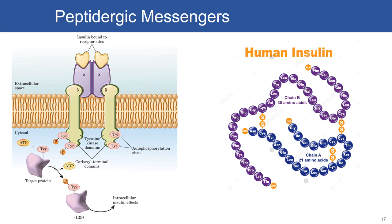Peptidergic messengers, usually this is something like insulin. This is insulin, something like GLUT4, where you're going to have insulin bound to that molecule, and then we have some kind of second messenger system. Usually it's associated with a phosphorylation event, an autophosphorylation. You have tyrosine kinase domains. They're going to autophosphorylate. That's going to send down a second messenger. And again, we'll cover this in biosignaling quite extensively. In fact, we'll probably talk specifically about this GLUT4 mechanism as it goes down. And so there are intracellular insulin effects based on the insulin receptor.